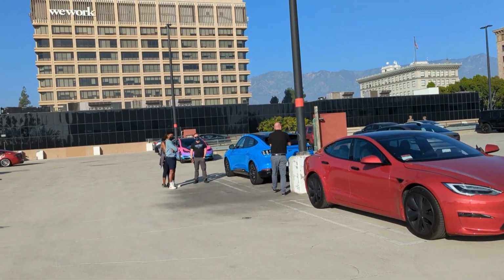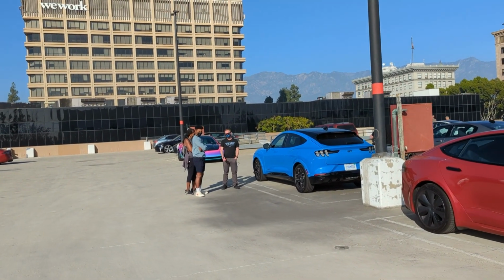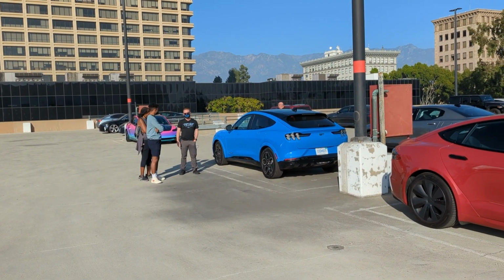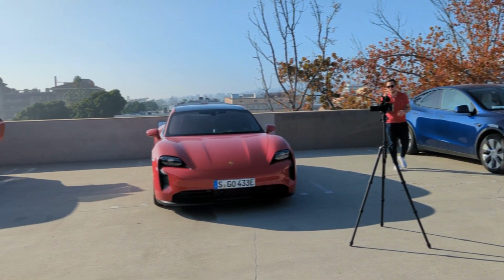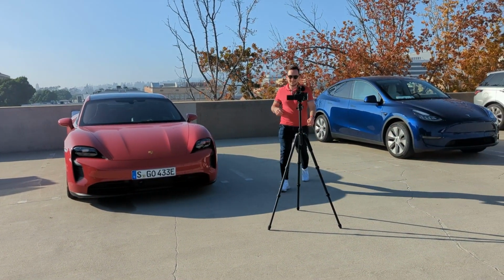Just pointed at me. Patrick is talking people's ears off. I think they parked their car here and were interested in what was going on. So of course he's right by the Grabber Blue, probably talking about Mach-Es and all the awesome EVs here. Look at all this. That's the kilowatts car. This is gorgeous.